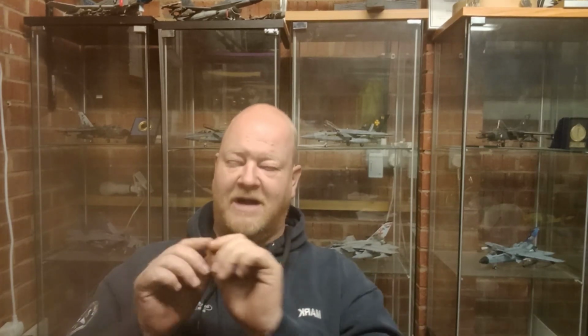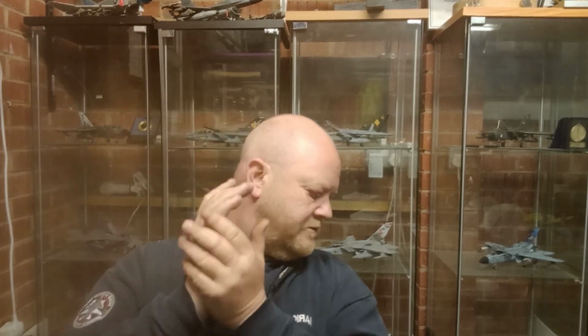Because is it the missile that's too long, or is it the recess that's too short? Well, you get 4 in the kit. And at the back, they fit, but at the front, they don't. So actually, that means that it's the recess that's not long enough. Okay.